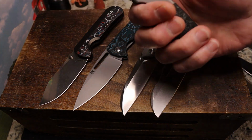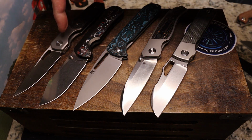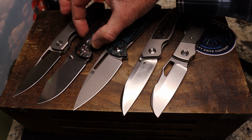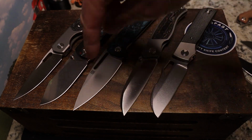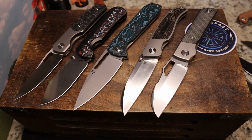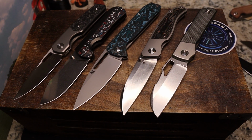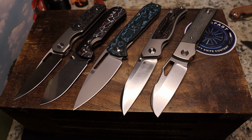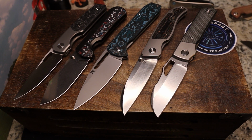Great action, fantastic fit and finish. And man, these are like 1 and 1A, really. If I have to rank them, they're 1 and 1A. And if I get a Drift large, I bet it's going to be right in here as well. So there are the top 10, or the 10 favorite titanium locking knives in my collection. And there are the top five.